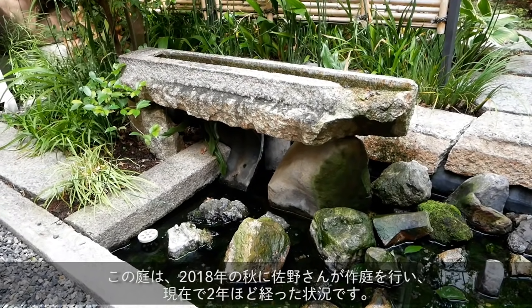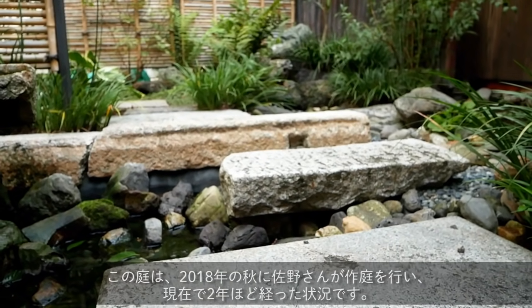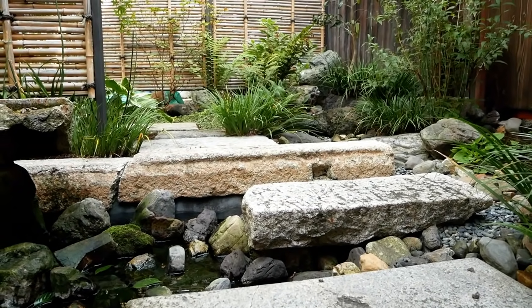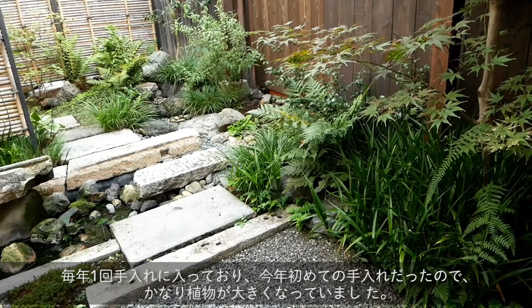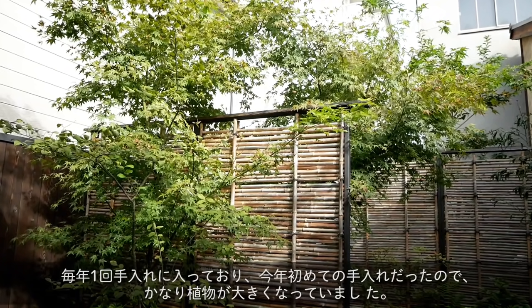This garden was built in the fall of 2018 by Sano-san, and this is what it looks like after about 2 years. Every year, Sano-san does an annual maintenance visit, and since he hasn't come this year yet, all of the plants had grown considerably.